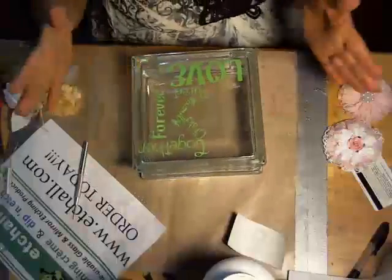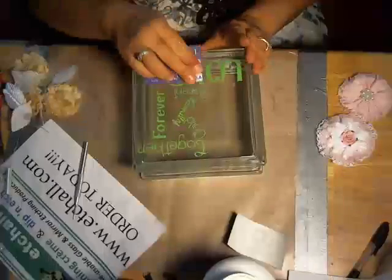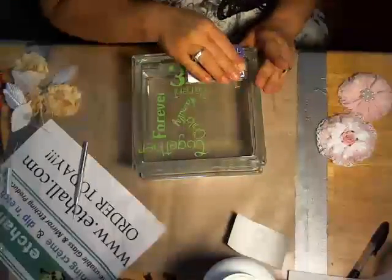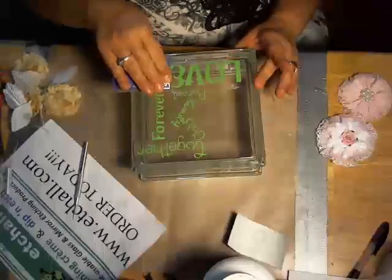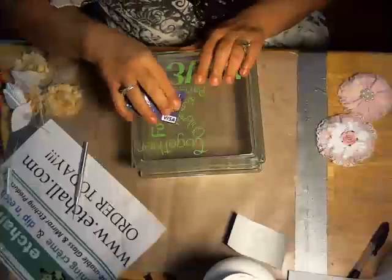Okay, so like we've talked about before, you want to make sure your edges are sealed. So I'm going to take my old credit card and go over all my edges, make sure they're really sealed down tight, especially on these little skinny ones, because they come up so easily.